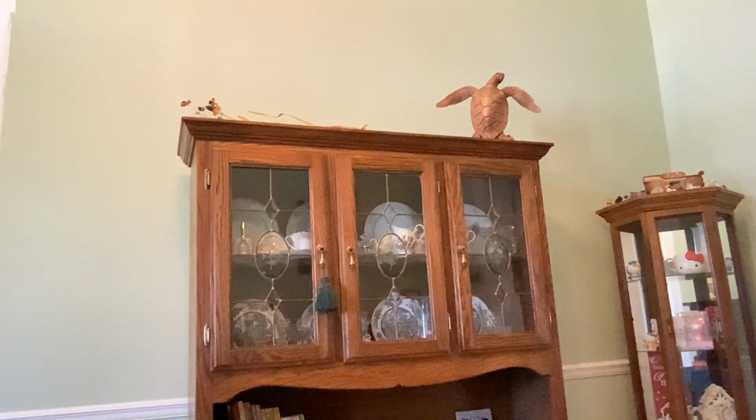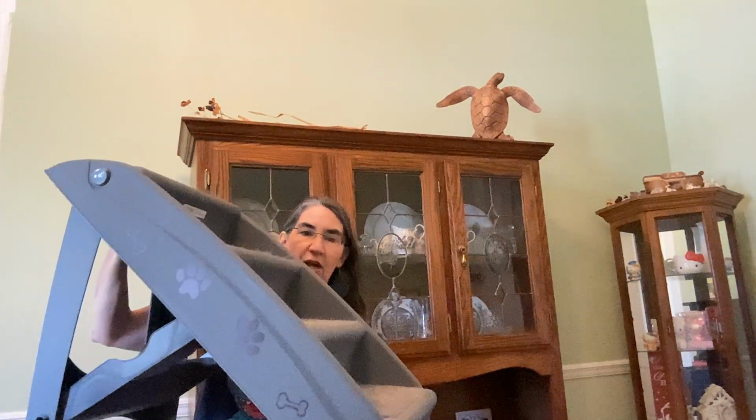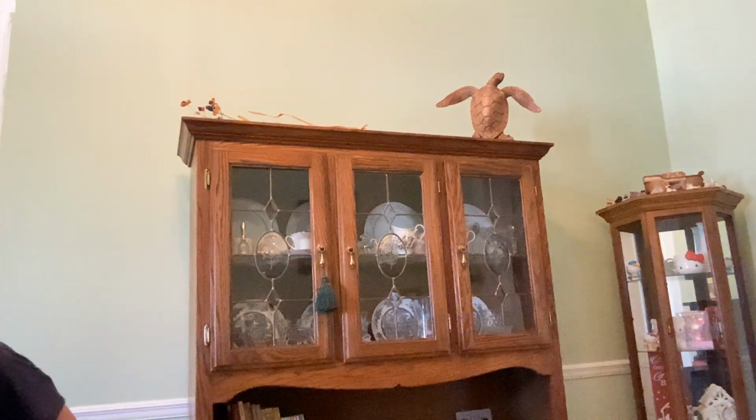So there's a couple other things over here. I had bought this at Aldi, and I thought hopefully Ranger would walk up and down this to get on the bed, because he always got up on the bed. Till his very last day, he was still getting on the bed, and getting off by himself. He did not want any help. I couldn't figure out why. He was always freaked out about everything anyway, because of the anxiety.